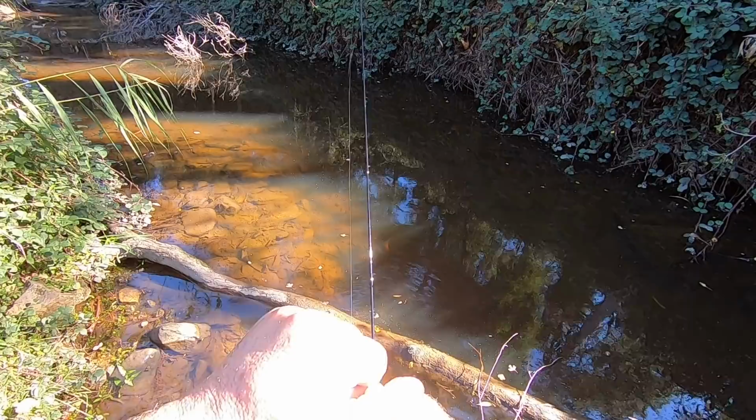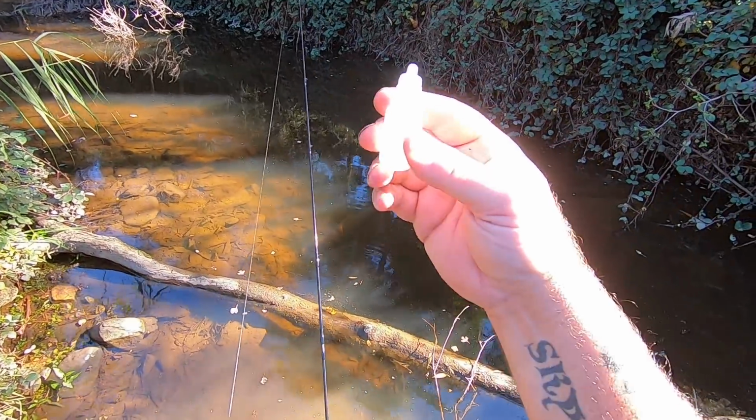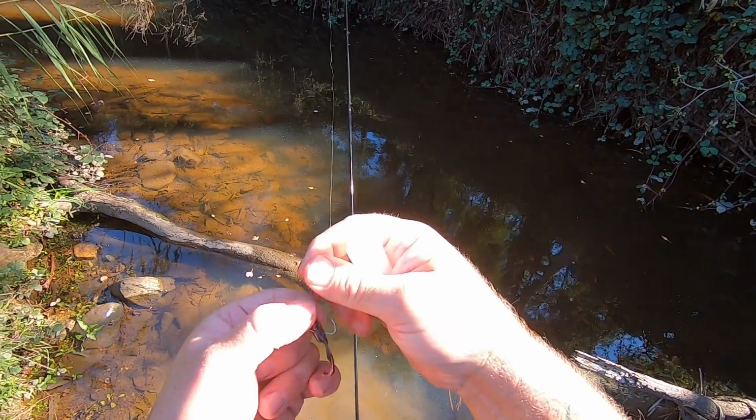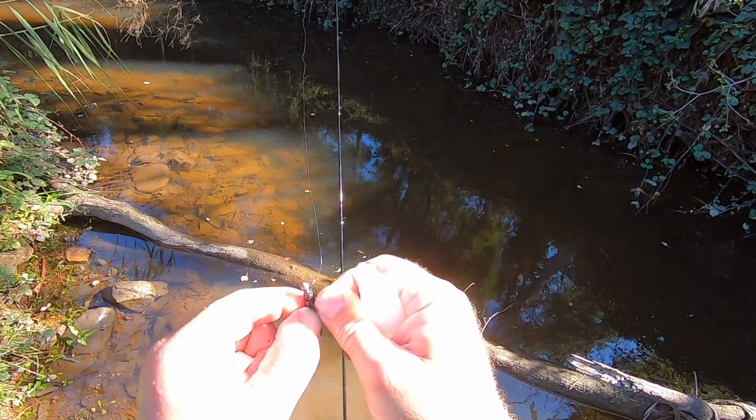Right, yeah, I'm going to put some lure scent on. This is actually a striped tiger trout oil, but I've lost the label off it. Now, I'll put a bit of that on. I'll smear it all over. I'll put a lot on.